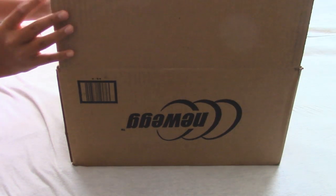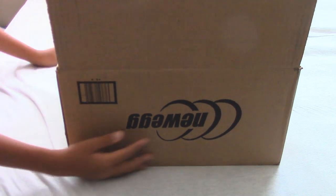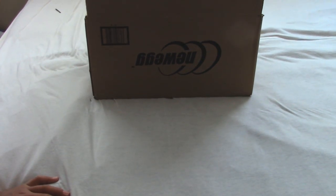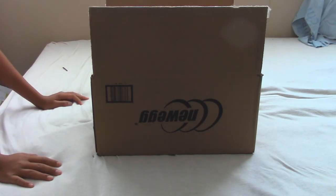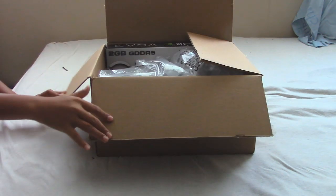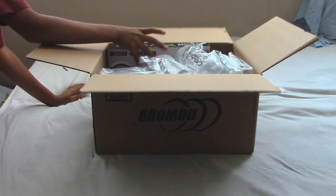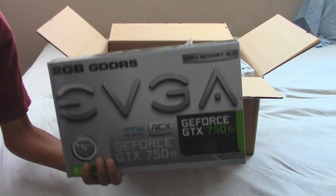Okay, so it's been so long, and I've been waiting to receive this. You probably don't know what it is, but I'll leave it until it's opened. It is from Newegg. I've been talking about it in my last vlog. If I open this up, you guys probably don't know what it is. It is this beauty right here. Oh my god, I'm so excited.